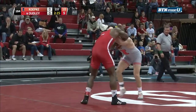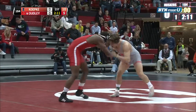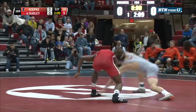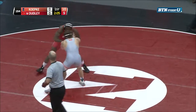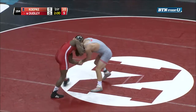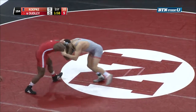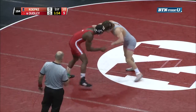You know, because he has such long arms for anyone really, he's able to really defend well against takedowns of all kinds. Great movement there, but unable to get anything from it. Really close to his cradle there. So he got to the front headlock, got to the corner. But Koepke did a great job of just continuing to wrestle.